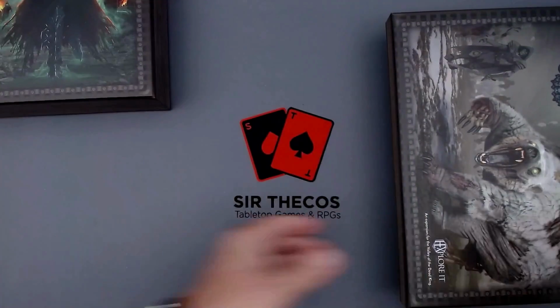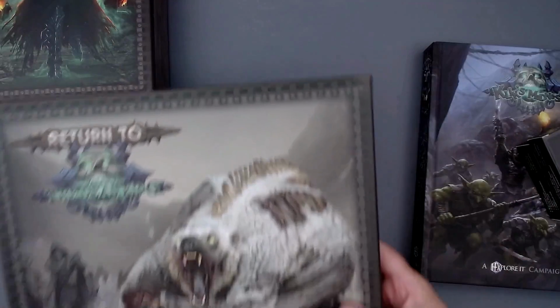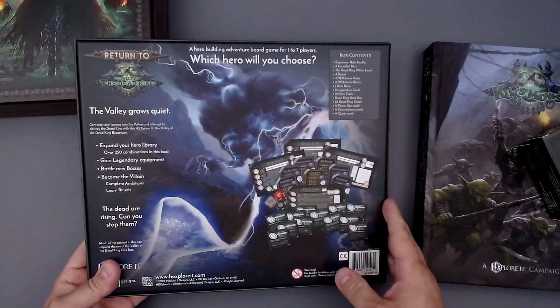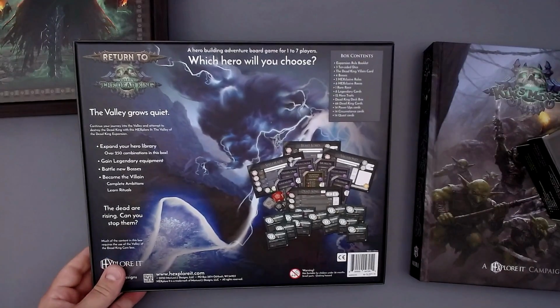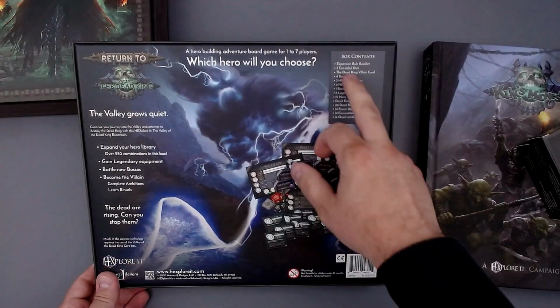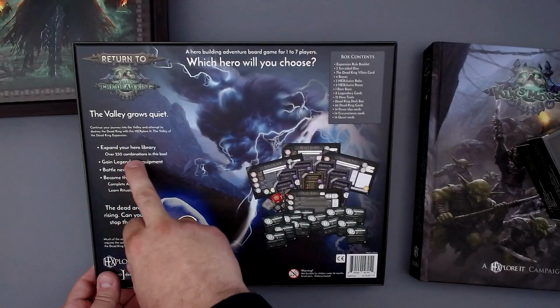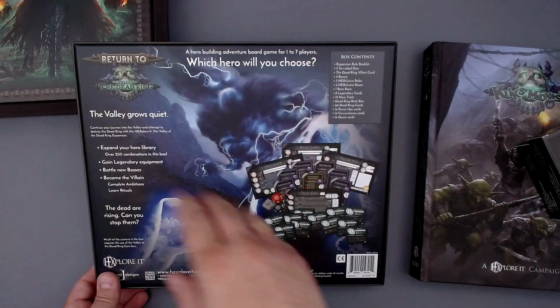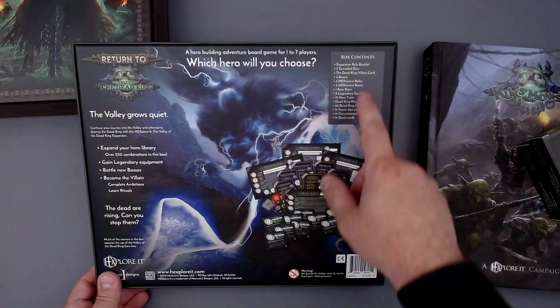Okay, then we have the expansion. Return to the Valley of the Dead King. Let's see. Which hero will you choose? Oh, even more heroes. That's crazy. So we have... Oh, 250 combinations in this box. In this box? Okay. Then we have over 1,000 with all of them, I guess.